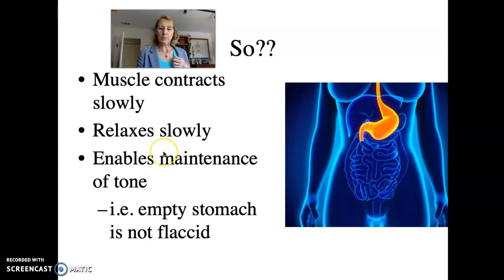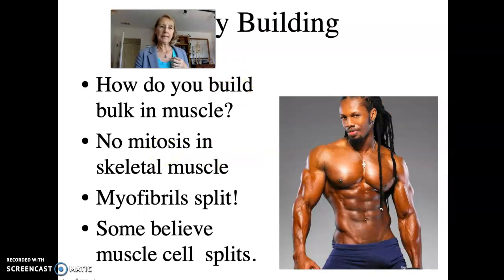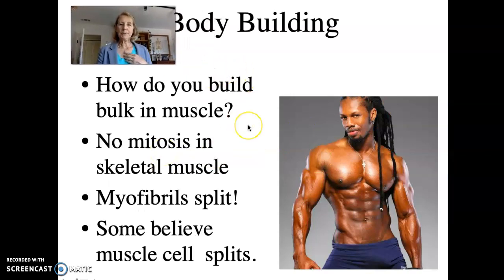Good. Oh, we're getting to the end here. Bodybuilding. How do you build bulk and muscle? Everybody asks me this during our classes. So there's no mitosis in skeletal muscle. You can't make more muscle. You can't make more muscle cells and get newer and newer muscle cells like the uterus could. No, you can't do that.